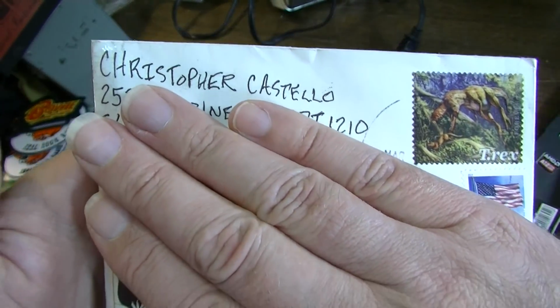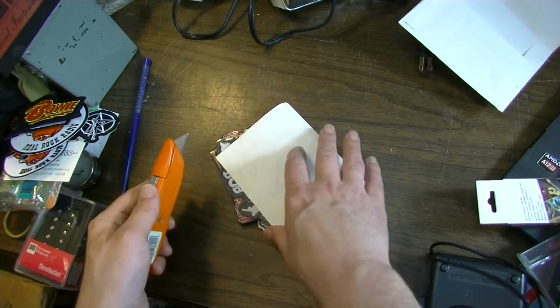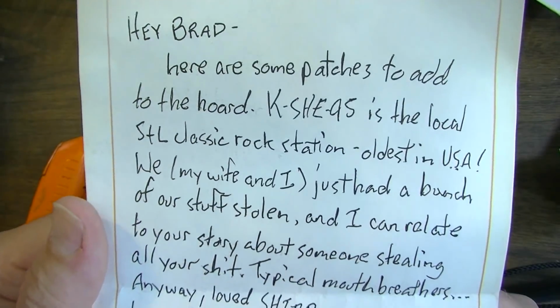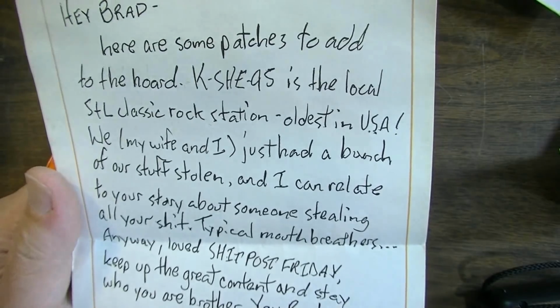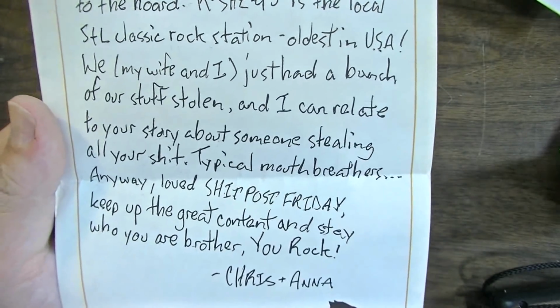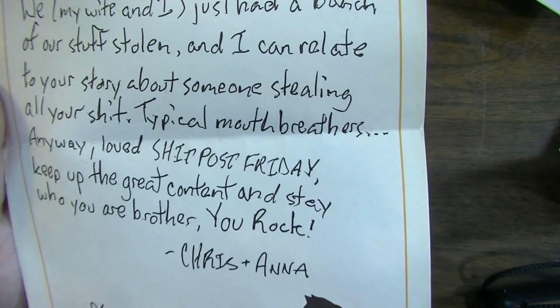Speaking of Chris, this letter is also from Chris. Oh, some more patches. Wow, dude. Hey, Brad. Here's some patches to add to the hoard. My wife and I just had a bunch of stuff stolen, and I can relate to your story about someone stealing all your shit. Keep up the great content and stay who you are. You rock. Chris and Anna.